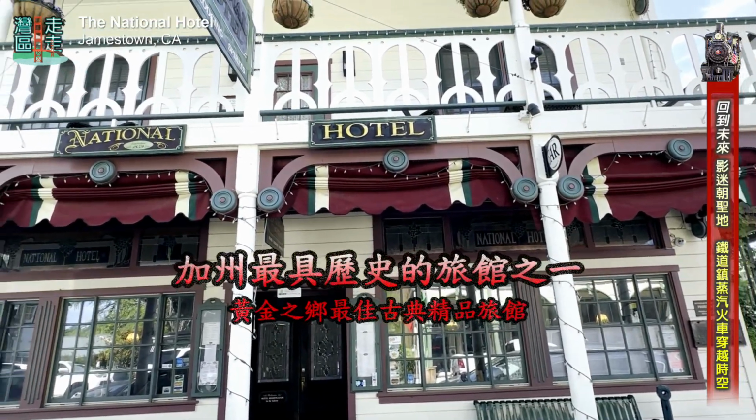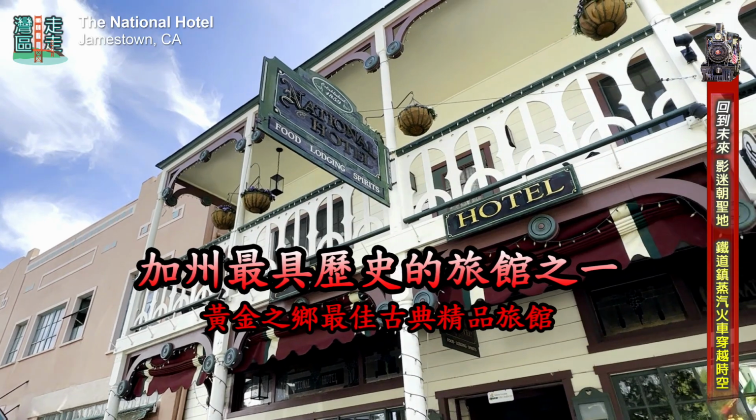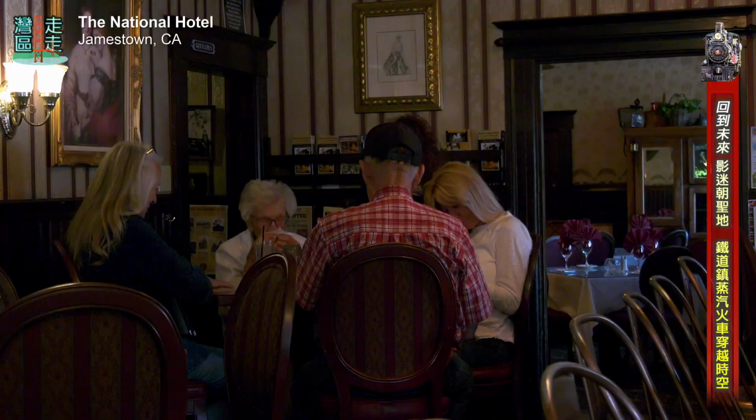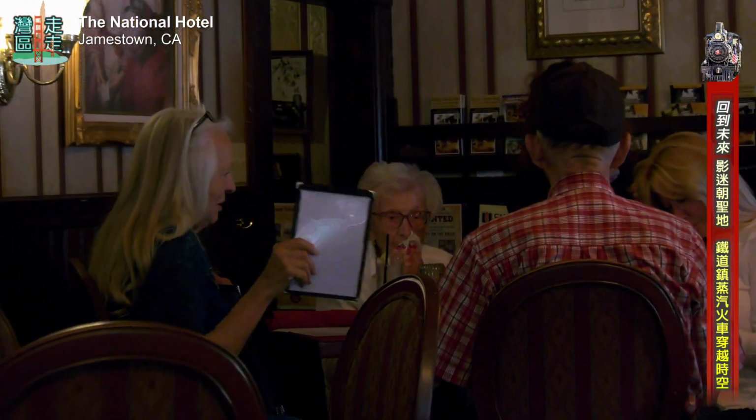This is the first hotel that was built here in Jamestown. This is one of 10 still continuously operating hotels in California. We have a lot of foreigners that travel here, specifically to be here in Jamestown, to go to Yosemite, to travel around the county here. And then we have our locals. We love our locals. We have a lot of them that come in regularly.